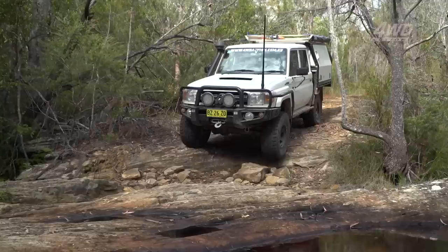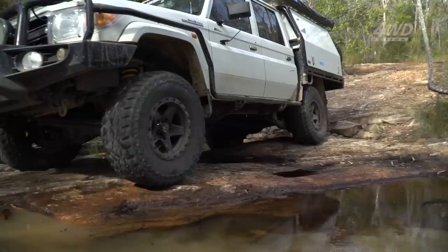It all makes sense when you get down here. I do see the little rock step. As for Shaun, well, the 79 is about 400 foot long. There's a good chance he'll scrape everything before he gets through this. Nice and slow. That's the key to these sort of things, I reckon. Nice and slow and you don't do damage.